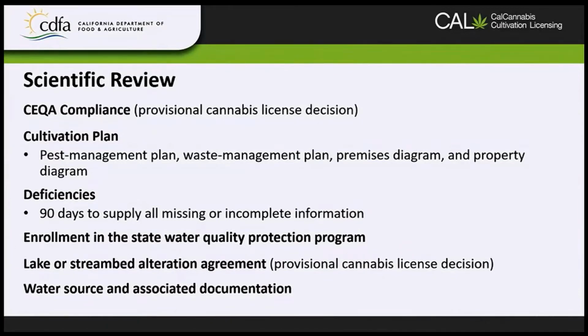And we're looking for water source and associated documentation. It's at this point that a decision is made regarding whether or not the applicant receives an annual or provisional license.